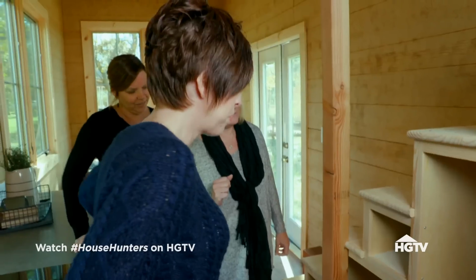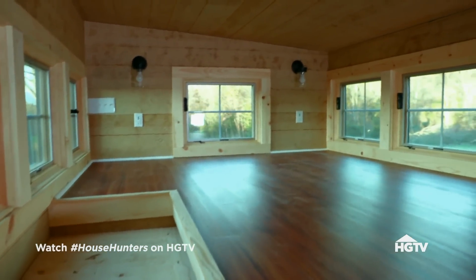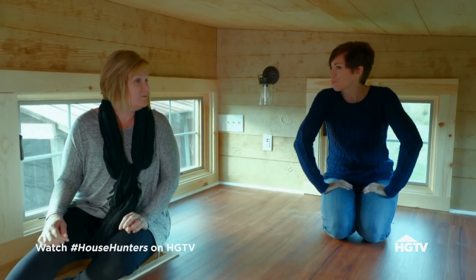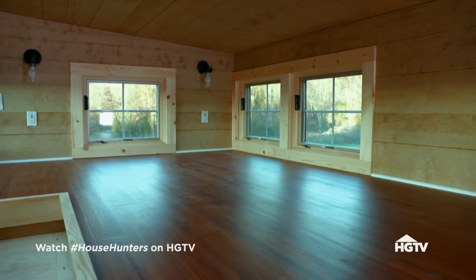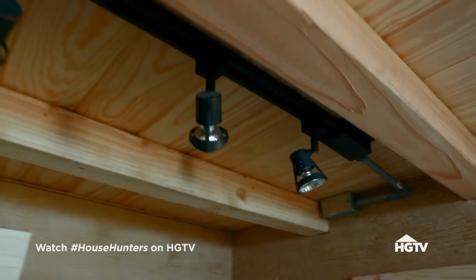You know, I'm not a fan of storage stairs, but I really like these windows back here. Oh, this is a good space. So this is the whole tiny house. Yes. So where do your clothes and shoes and baskets of shoes go? I'm not sure what we do about that. It's small in there, but it really felt big. I could probably fit in it with some rearranging.